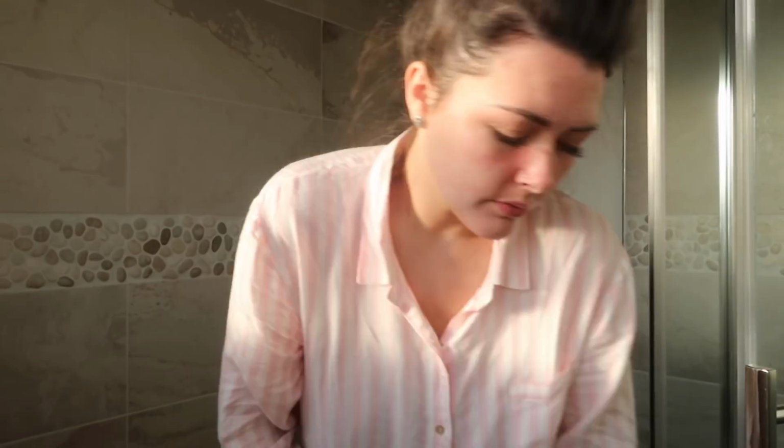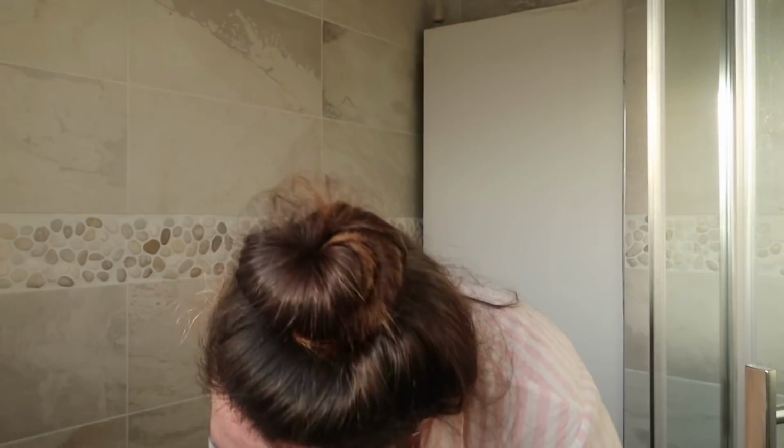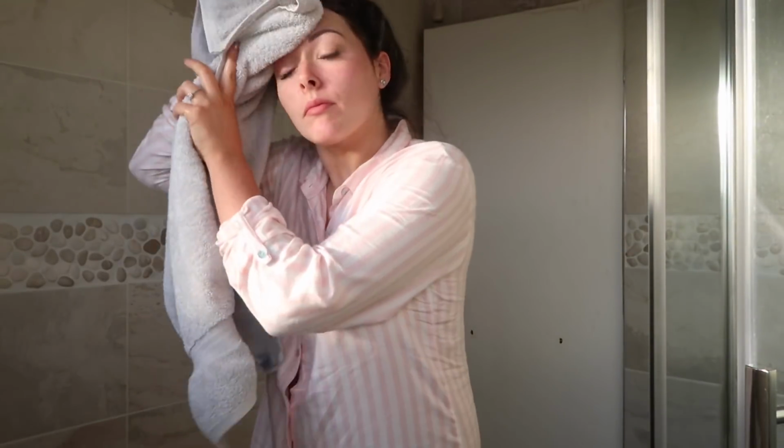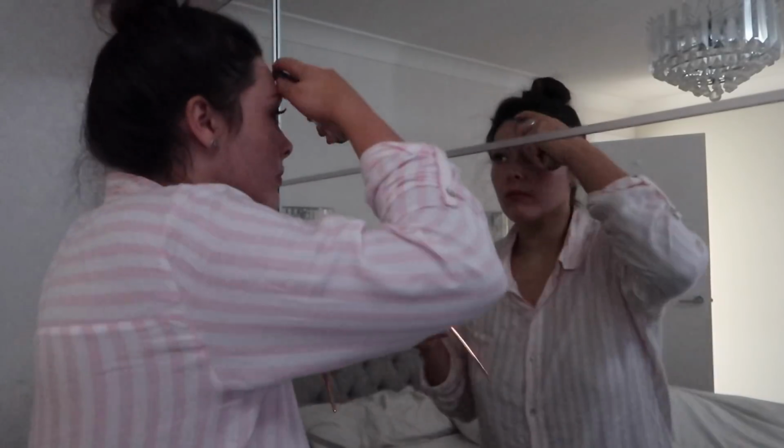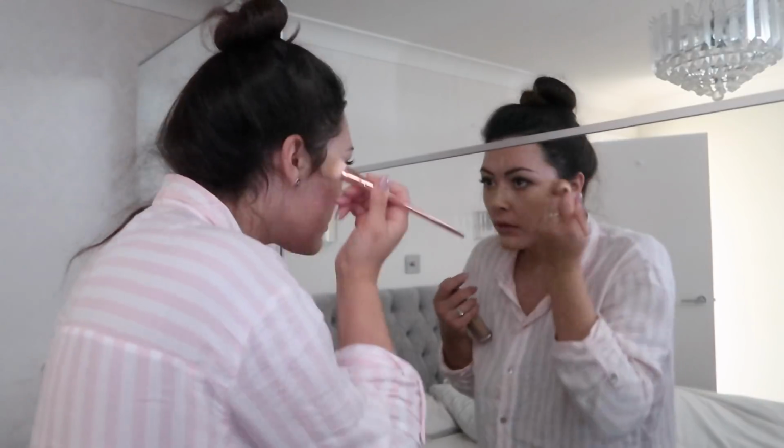Definitely waking up before the kids get up makes such a difference, because doing these tasks while I'm on my own and I'm not challenged with 2 kids by my side is so much easier. If I was to do this when the kids were up, it would definitely take me like over an hour. So I'm just going to wash my face and brush my teeth, and then it'll be time to go and get my makeup on. I just do a very simple routine in the morning.